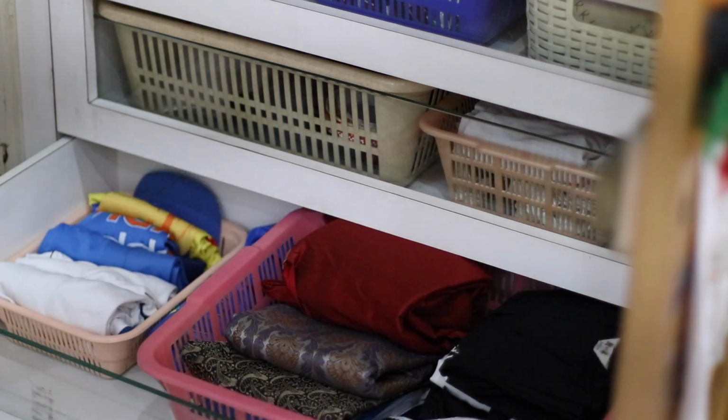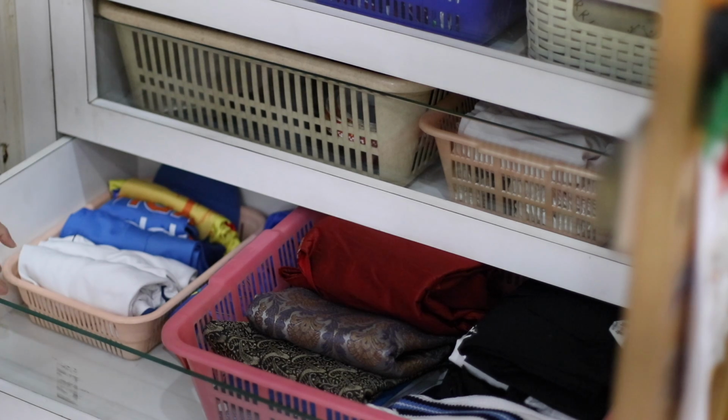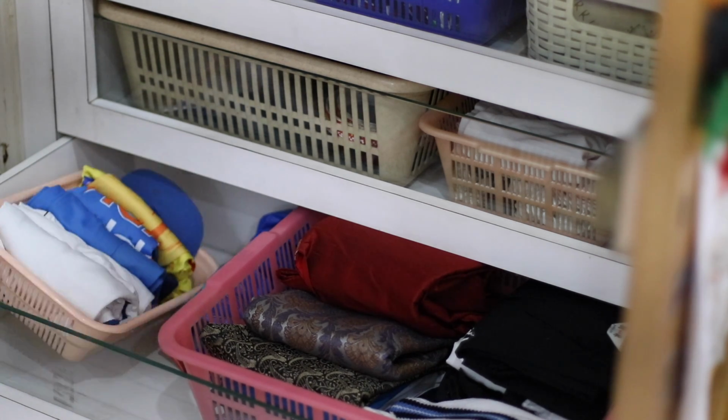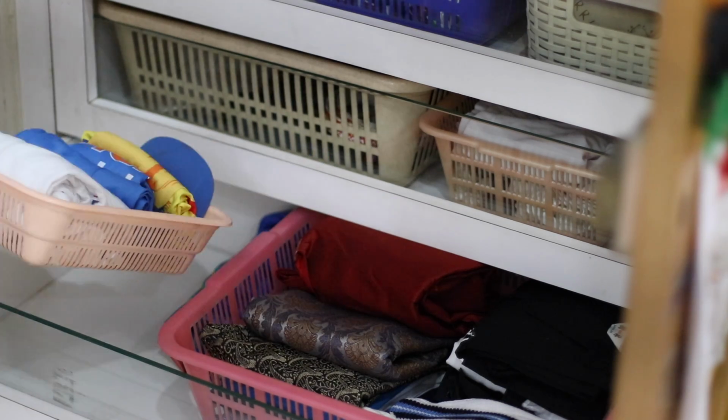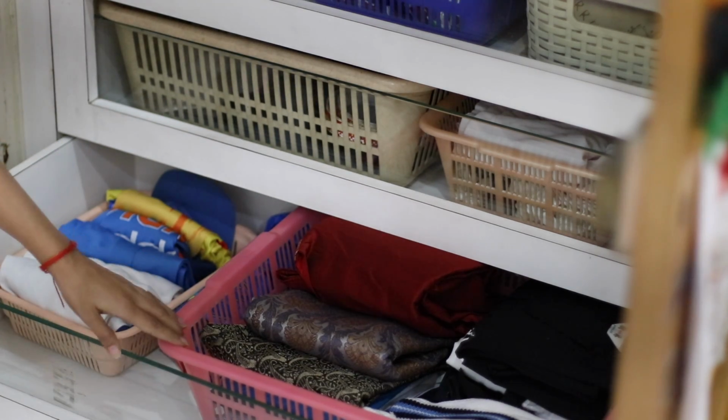The last drawer is for all the sports clothes, cricket clothes in particular, and Indian clothes, a lot of kurta pajama and sherwanis and stuff like that. So that entire basket is for that, and the shelf is for that. So it's very easy, very accessible.